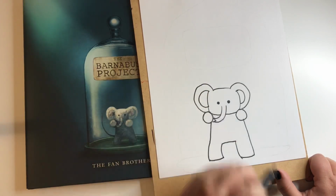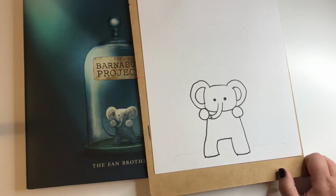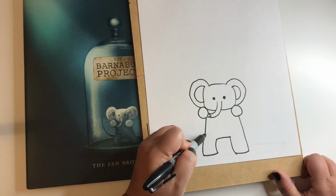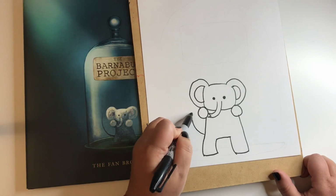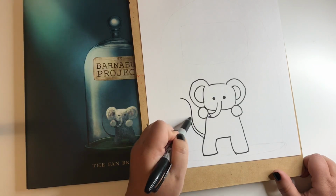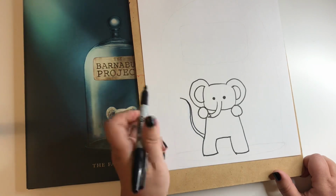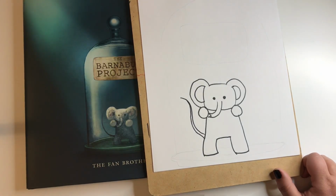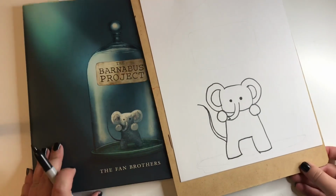We can't even see his mouth. Who knows what his mouth looks like under there. And we need to draw his little mouse tail. So come over here above his leg and just kind of have it come up like that. And it just gets skinnier toward the end, okay? There is Barnabas. So cute, right? Love him. He is not a misfit in my book.